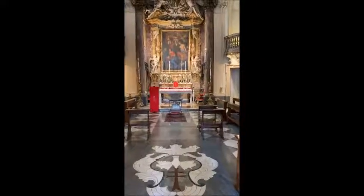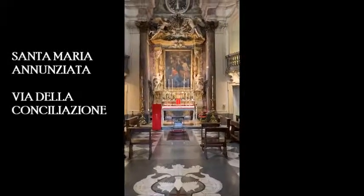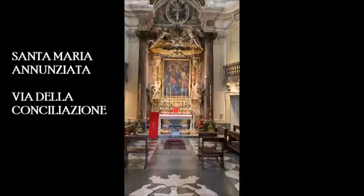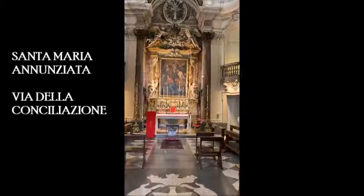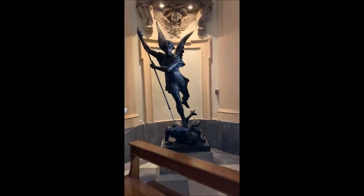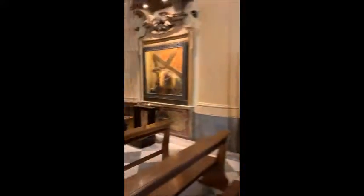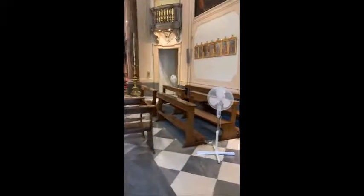Begin today's tours here at the Church of Santa Maria Annunziata, the Annunciation of Our Lady. It's a pretty little church right off of the Via della Conciliazione. First image you see when you come in is San Michele, a beautiful statue of Saint Michael, and Jesus carrying the cross.